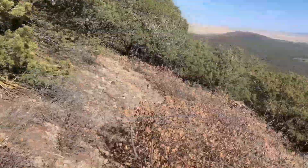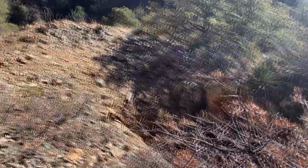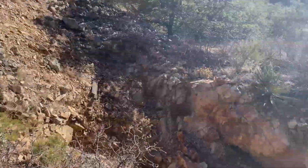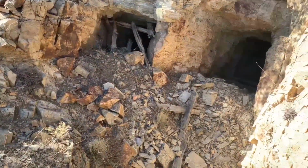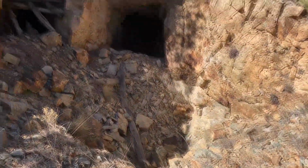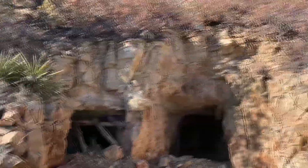Yeah, straight down here, man. Looks like a lot of ore. Yeah, it's right here. Look at this, guys. This has got to be old. I mean, like I said, it's not on any map whatsoever. Here's the adit right here, man. You can see Dean up there.